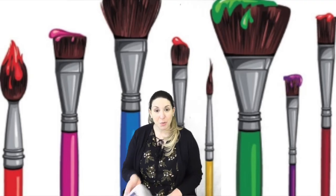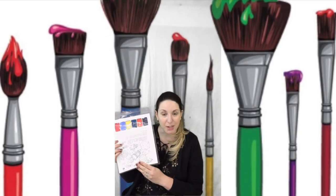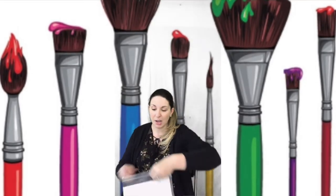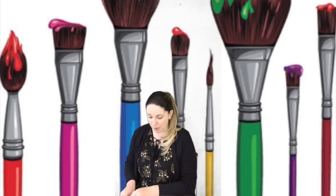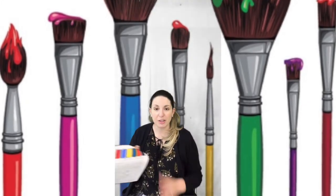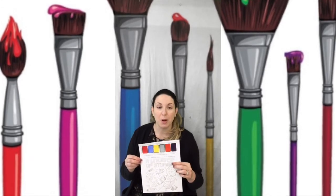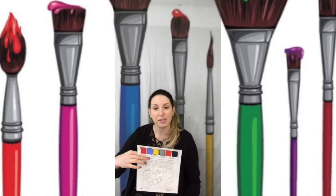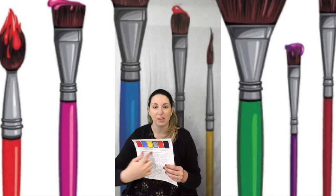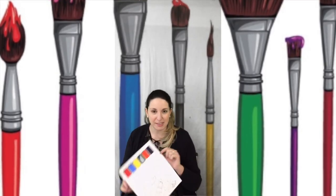So now it's time to do some painting of our own. You're going to want to get your grab and go kit, which looks a little bit like this, and it includes a brush. Inside are sheets of paper and these really neat colors, which will actually be our paint. What you're going to do with a grown-up is just use your scissors and cut the top part of this off so that this will be your paint palette. It'll be a little bit easier if it's separated, so you can put that flat on your table.